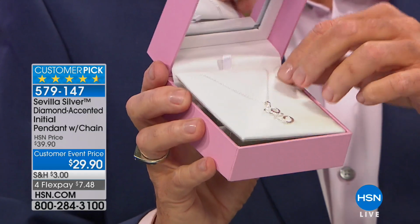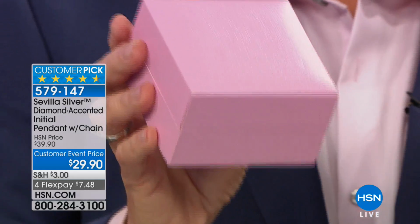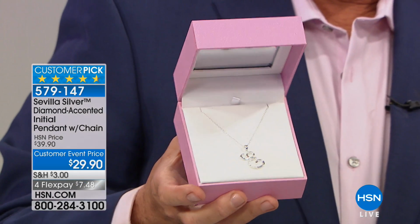I know that we brought these back in for Sarah. Yeah. They're in a fun spring pink color, so it's great for Mother's Day. And we have all initials, which is like half the battle. And I love the pink box. I mean, I would spend $29.90 just for that jewelry box, because you're going to be using that not only with your necklace, but for several other things. And you can, of course, travel with that. So you can take all your jewelry with you.